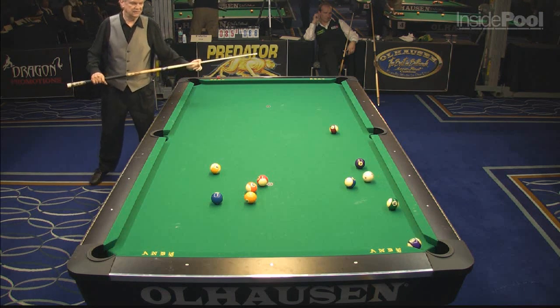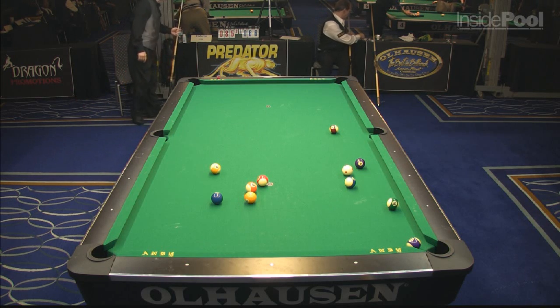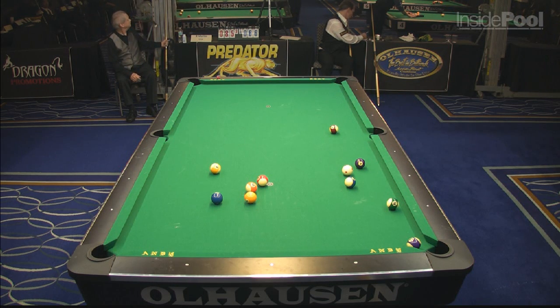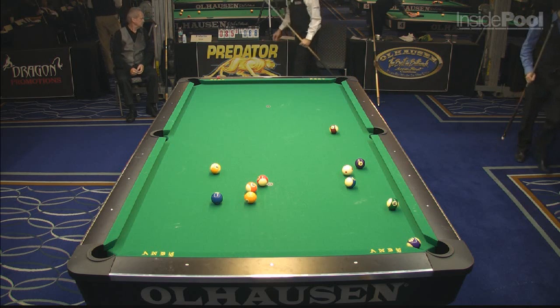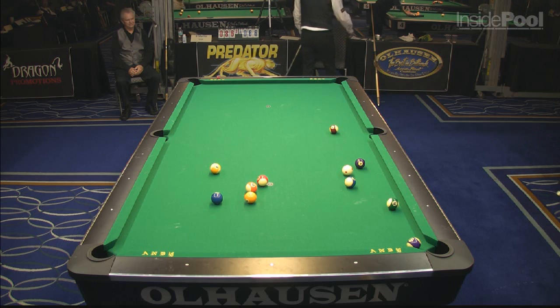Yeah. Oh my gosh. Oh. He made two balls there, right? Well, let's see. Made the 6. Well, that's what he made. That's all he made is the 6, right? Yeah, that's all he made.